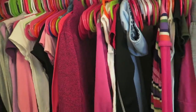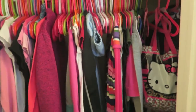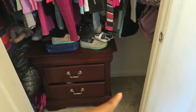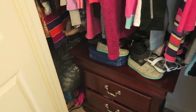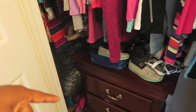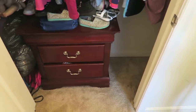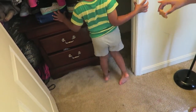Her clothes I have to go through because a lot of these don't fit. Her bags, her shoes that we took up off the floor because we had to treat. These are seasonal items, and our beach chairs. And this dresser is mine. That's where she keeps some of her clothes.